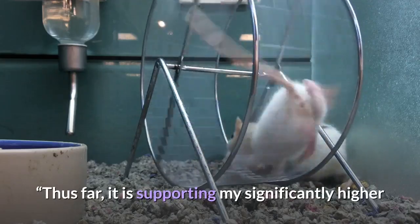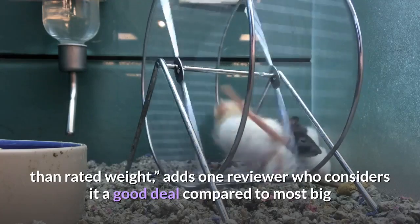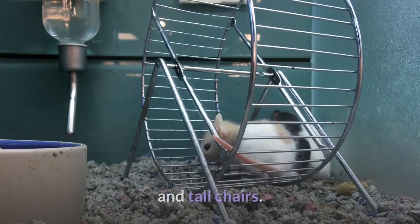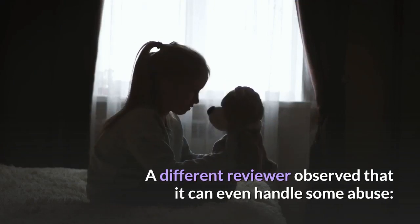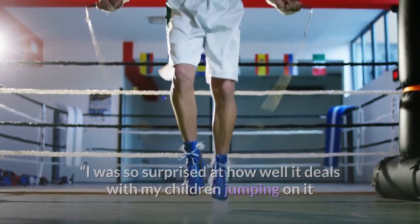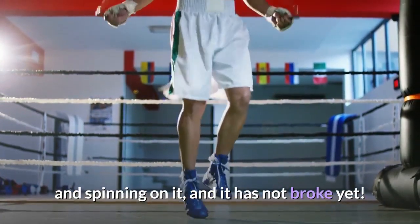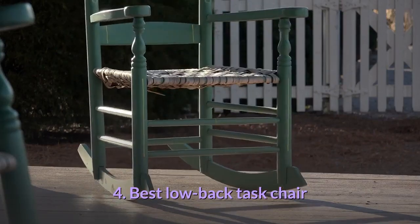"Thus far, it is supporting my significantly higher than rated weight," adds one reviewer who considers it a good deal compared to most big and tall chairs. A different reviewer observed that it can even handle some abuse. "I was so surprised at how well it deals with my children jumping on it and spinning on it, and it has not broke yet. It's very durable."